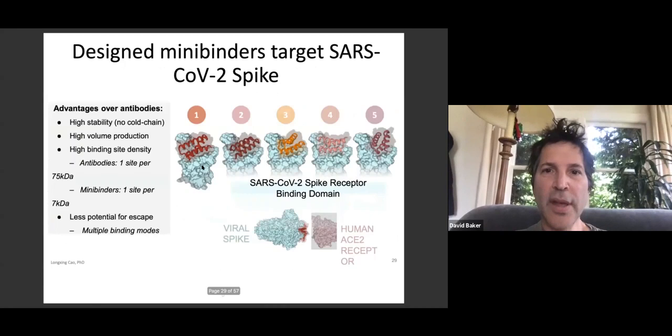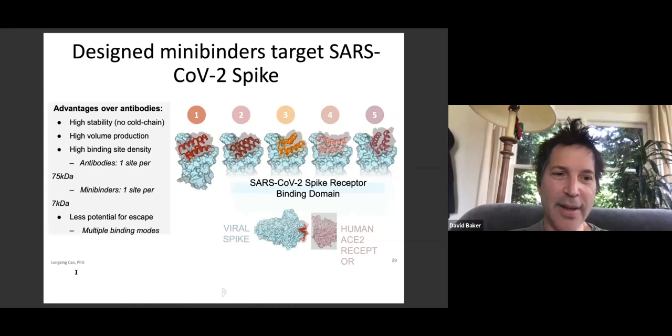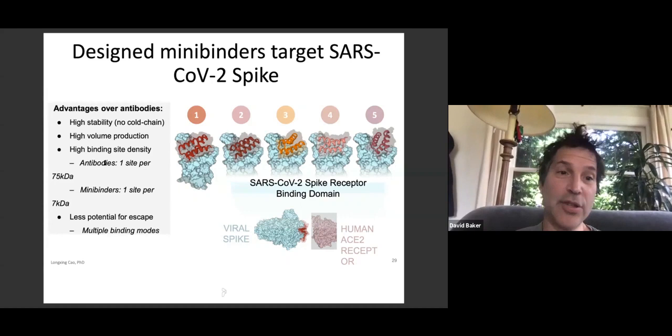So Longxing really doubled down on making binders to the spike protein. There are several reasons to do this. As I mentioned, they're really stable. These small proteins you can make in really large amounts. And compared to antibodies, which are really the industry standard now for a protein therapeutic inhibitor, and as you know, many monoclonal antibodies are now being developed, the density of binding sites on a per mass basis is much higher.